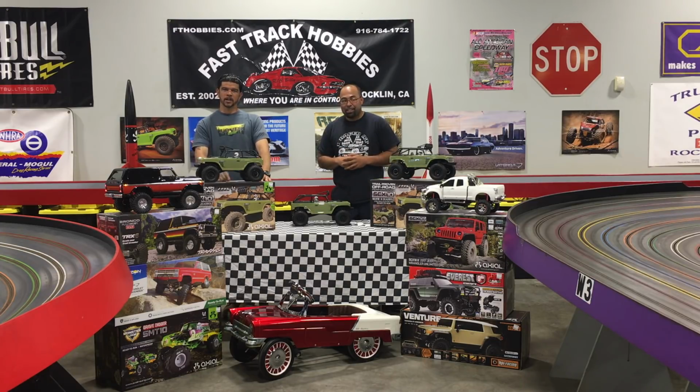$299. And I applaud Axial for doing what no other company ever did, which was improve a vehicle and keep it at the same exact price as its predecessor, the SCX10 Deadbolt. So thank you for doing that. And that is really competitive for the simple fact that most RC crawlers right now are going for $400 plus.